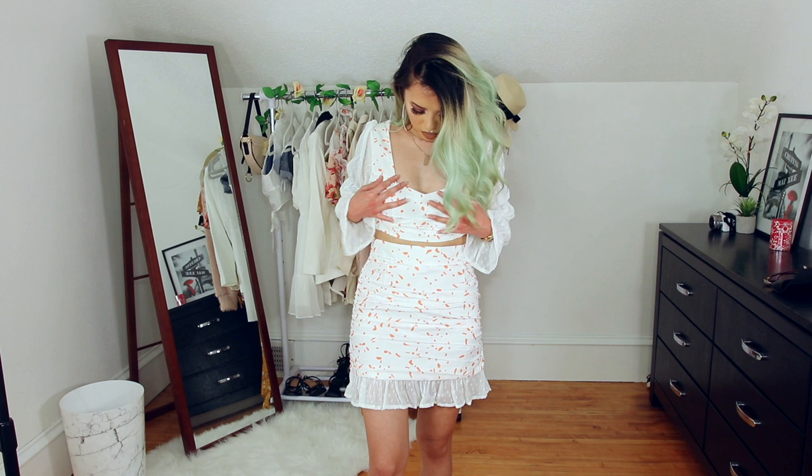Now, the sleeves are a little bit crazy, but I kind of like it. The sleeves are mesh, so it is pretty see-through. It has these rectangle shaped patterns all over the sleeves, and then the top and the skirt, like this part right here, I want to say these are more like, I don't know, just V-form shapes.